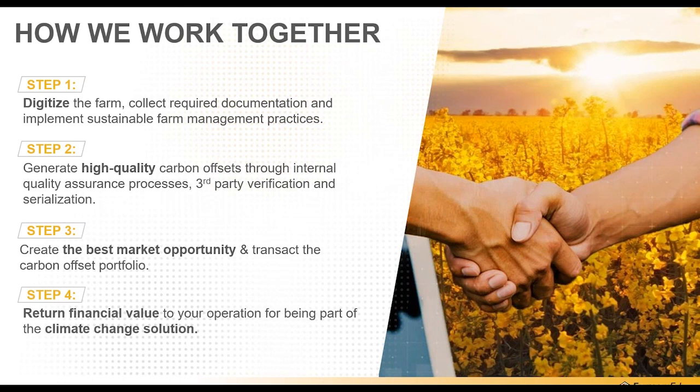And finally, we want to return that financial value to your operation for being part of the climate change solution, through leveraging the Farm Command platform and driving multiple sources of incremental value through the platform. We think the carbon offset market, the low carbon grain market, and eventually water quality and water use efficiency will become part of this story as well. We think there are opportunities around traceability. Once you've characterized the grain or product coming off the farm, and you can track that product to the end buyer with a low carbon footprint, there's significant opportunity from a farm operation perspective.